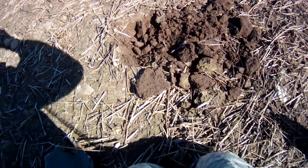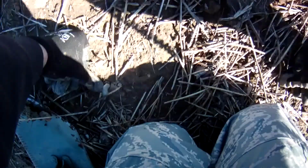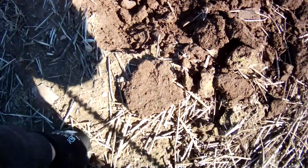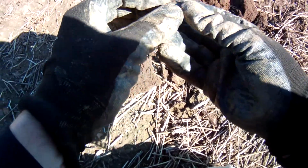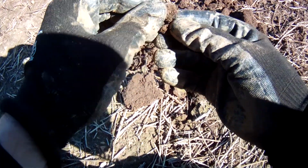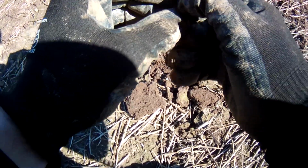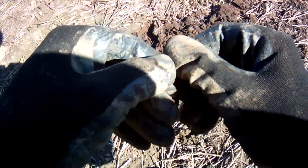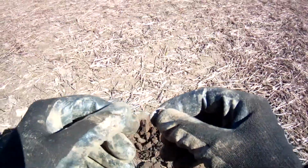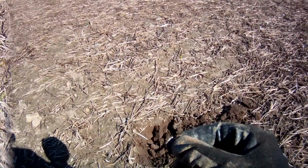Hi everyone, it's Sunday, out in the fields again. First signal I've got is in here. I think it's a button, not too sure. Yeah, it's a button. Hopefully we'll find some good stuff for today.